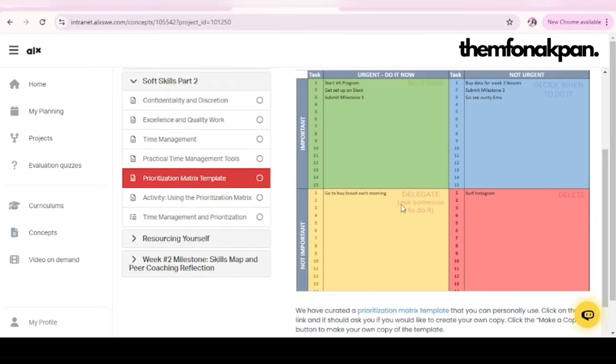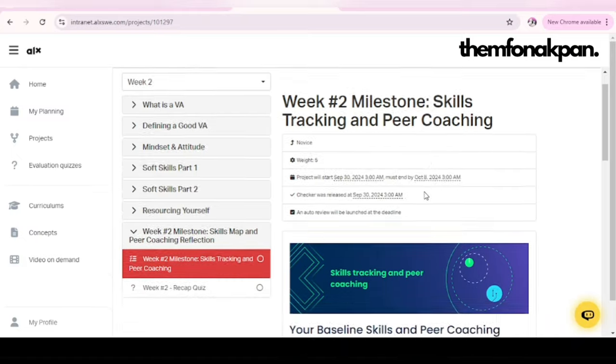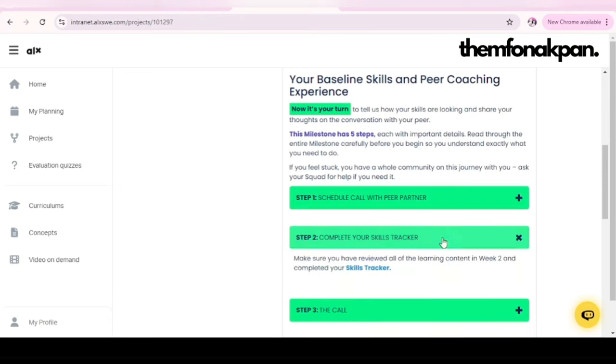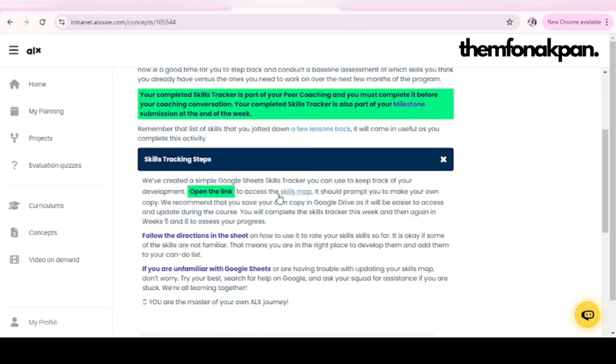Let's just go straight to the milestone of this week. Week 2 milestone, skills tracking and pair coaching. There's a trick I want to share with you in this video, but I'm still thinking about it. Let's start with the skill mapping before we come to the pair-to-pair coaching. So you click on step 2, click on the skills tracker, and here we have the instructions. Open the link to access the skills map. I will click on that now.